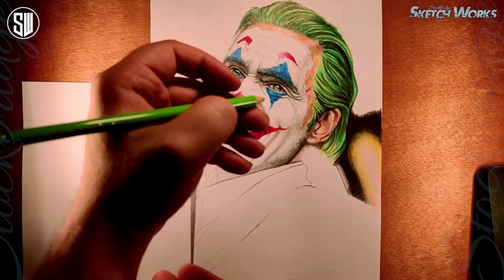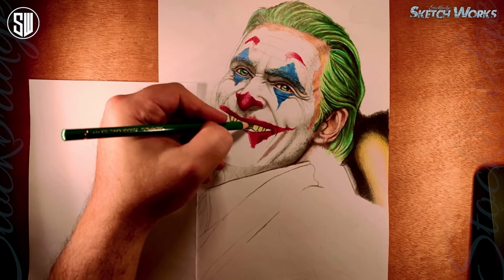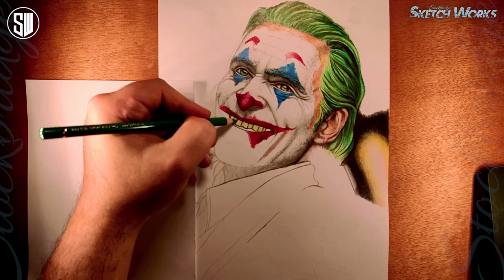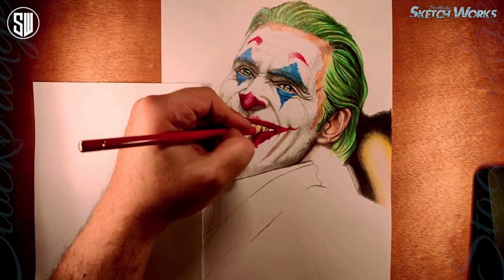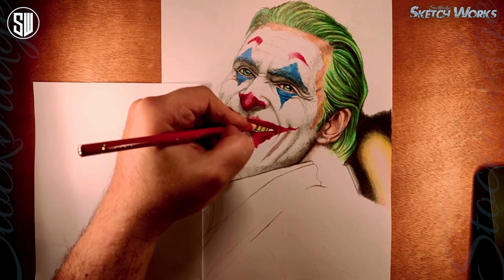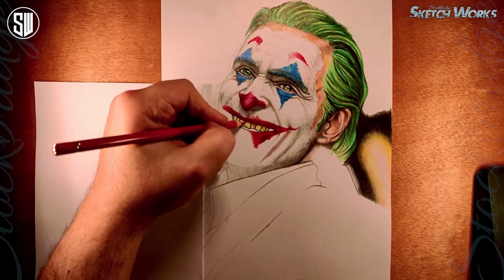So with his teeth, I've decided to do a very light yellow wash and then a green wash to bring out that weird kind of orangey, greeny, sort of browny tint. Then I'm going through with a brown on the edges of the teeth. He hasn't been looking after them. Some of his teeth are all whacked out like that. Just going to make sure we get all that nice and accurate and minging.